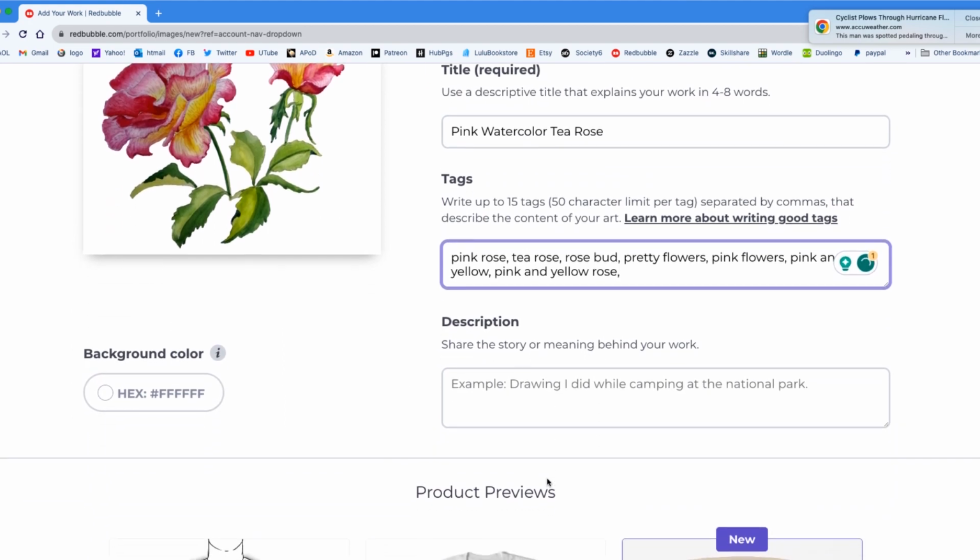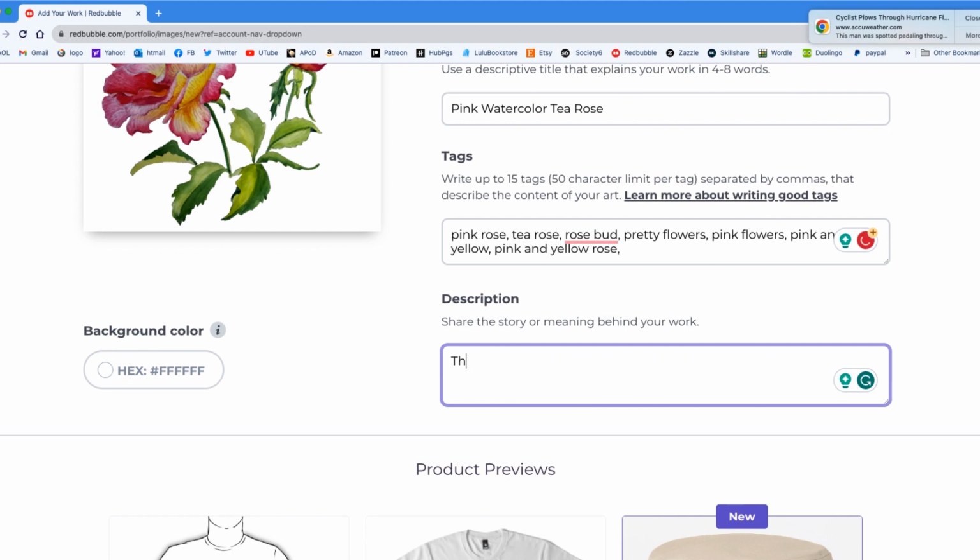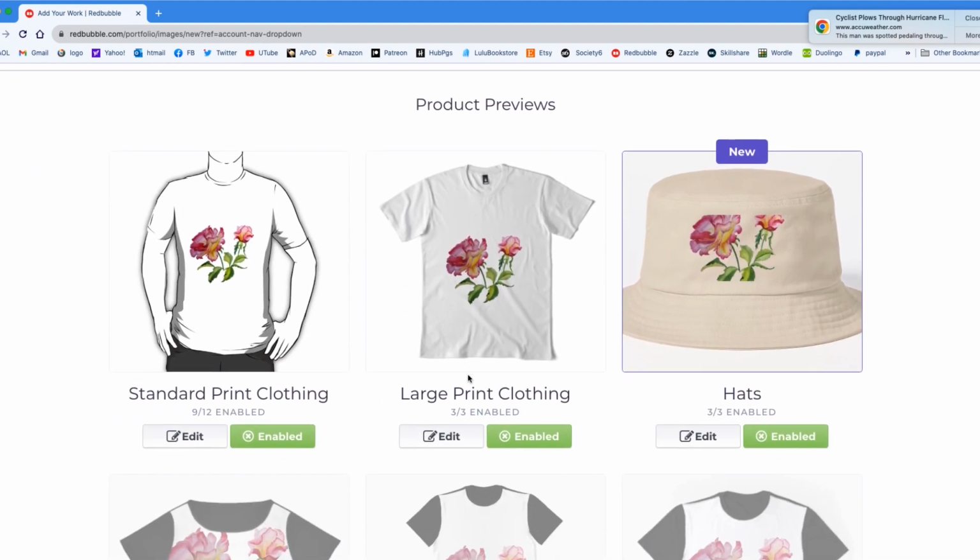Then you want to give it a description. This is, you know, just a description for how you made it or when you made it or why you made it. In my case, I made it as a watercolor demonstration for an art group. And this is just extra. You don't really have to have a description, but sometimes it helps people to think of it as something special.